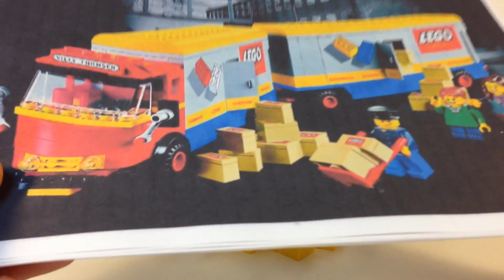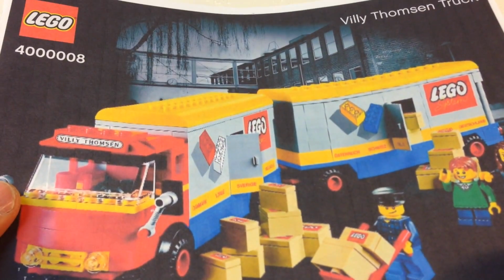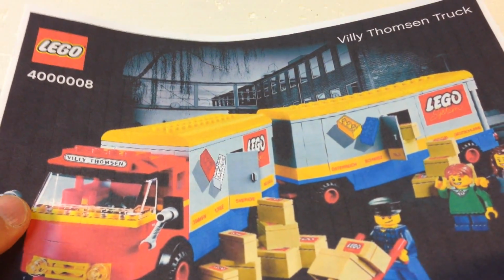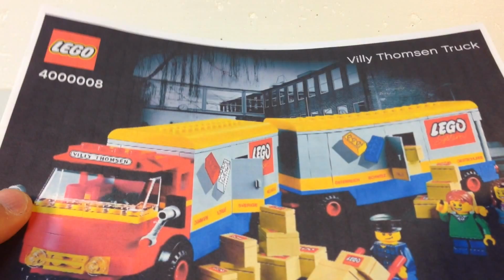This, I printed out the instructions. You can find these on Rebrickable. I think this is where I got the PDF. It used to be on the Lego instructions website, but for some reason they took it down. The inventory is still on Lego.com. So that's how I got some of the pieces.